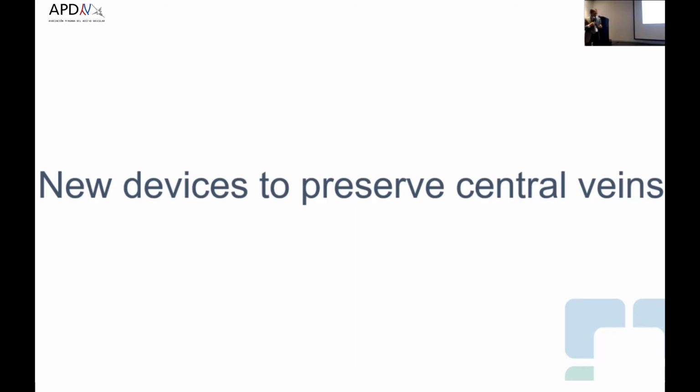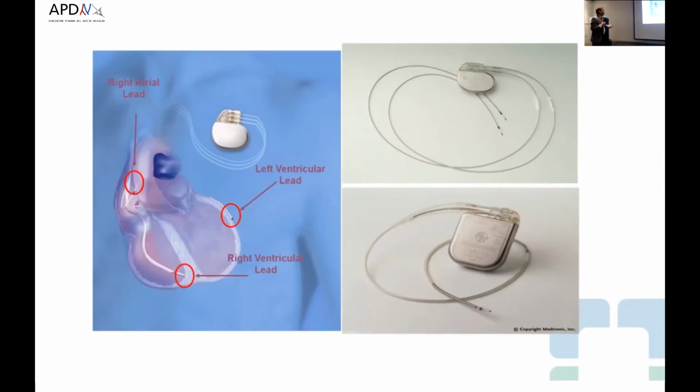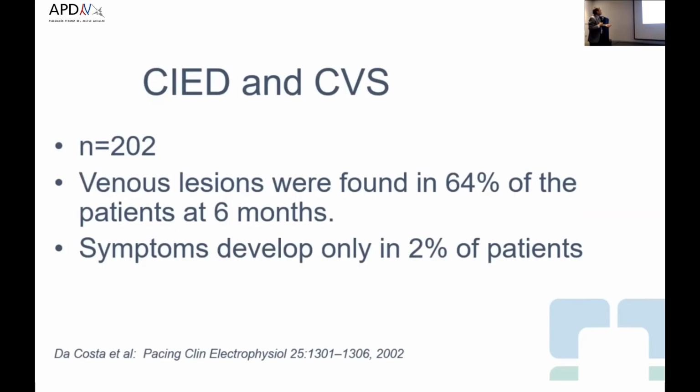One thing that I really want to emphasize is we do have a device that can work to at least preserve central veins in some of our patients. Our CKD patients and dialysis patients do have a lot of cardiac problems. They do get cardiac rhythm devices or multiple kinds of implantable electronic devices. And these are the conventional ones, depending on whether it's a single chamber pacer, dual chamber pacer, or pacer with defibrillator. There are multiple leads that go through the subclavian vein and they travel through the transvenous route.